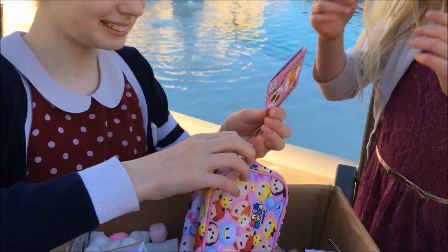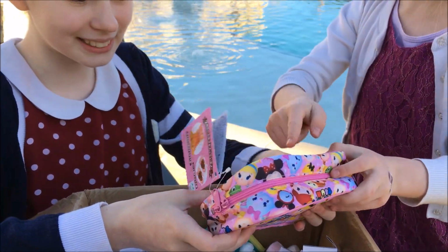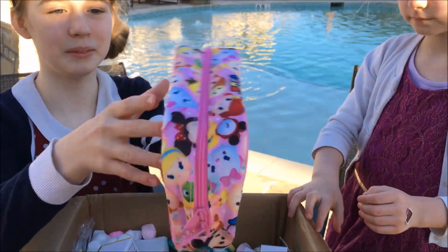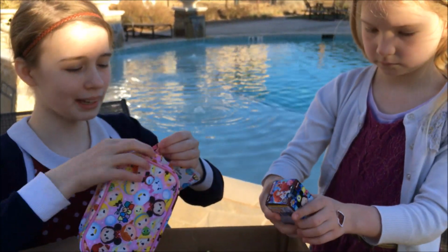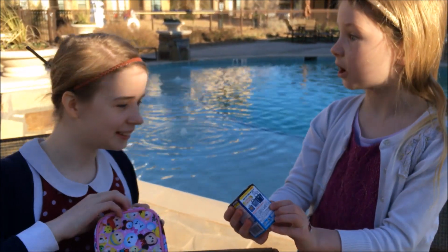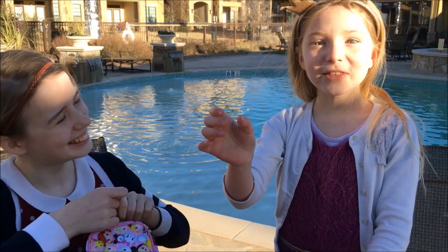Okay, you want to look at the little face. It's got Pascal on it. Oh, it has chunks inside. Rapunzel. Here's the case. Oh, it's so cute. Yeah, Pascal is on top of Rapunzel. That's so adorable. Okay, it looks like it has treats inside. This is a chocolate egg. What? This is a chocolate egg. I remember that.